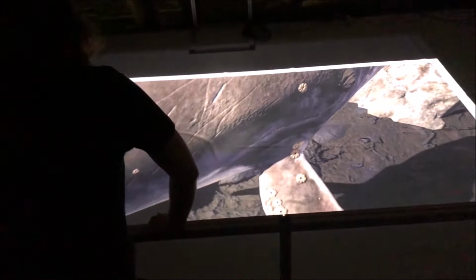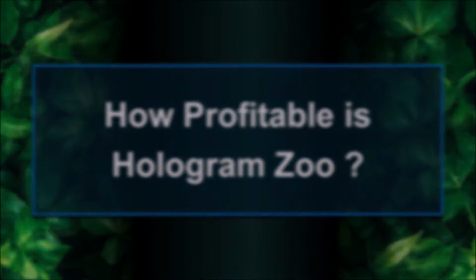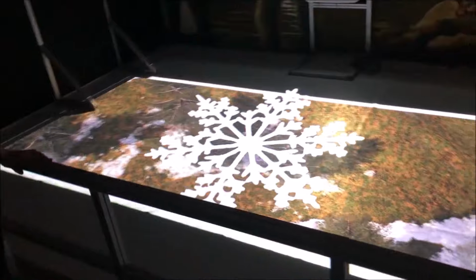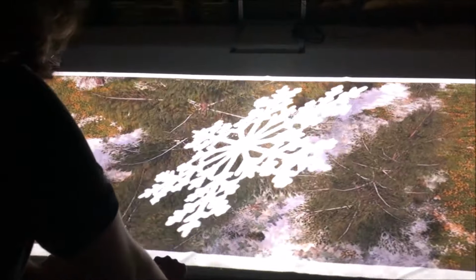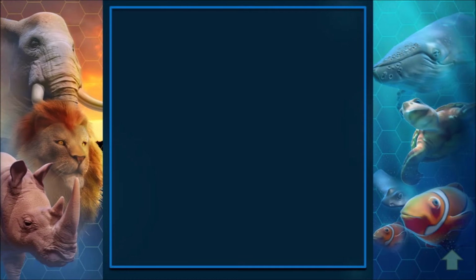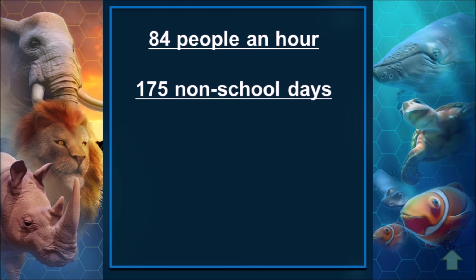How profitable is a Hologram Zoo set of equipment? The main numbers you'll need to do that calculation are as follows. A Hologram Zoo set of equipment can take around 84 people in an hour. In most countries, there are around 175 non-school days in the year. You should expect most of your business to be on these non-school days.